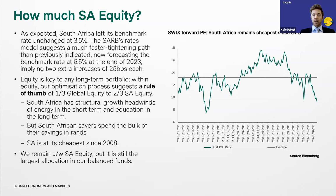a balanced portfolio needs to have some cash, some bonds, and some equities. And within those equities, you do need to have some South African equities, if only from a regulatory perspective on your RA, but generally we think it's a good idea overall to have a decent balance and match your assets with your liabilities.